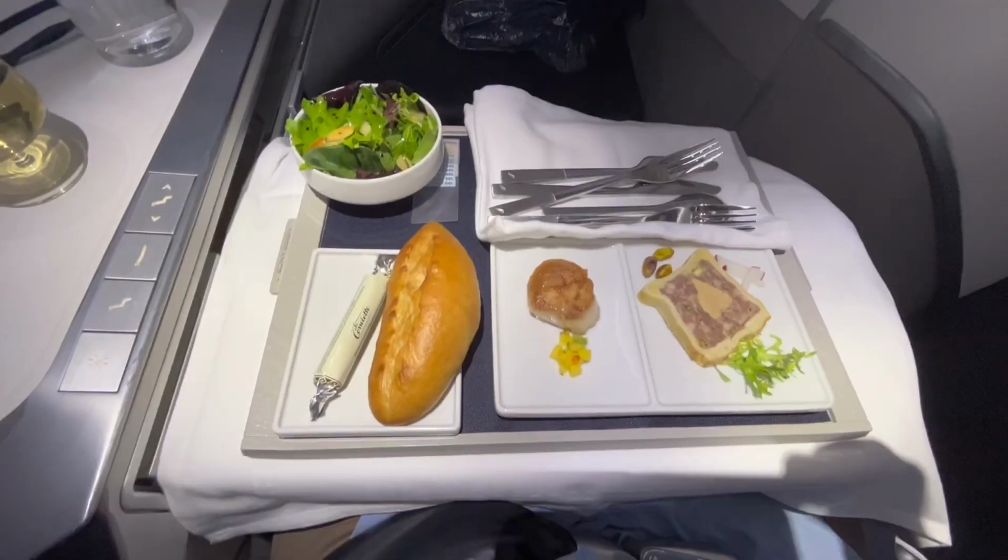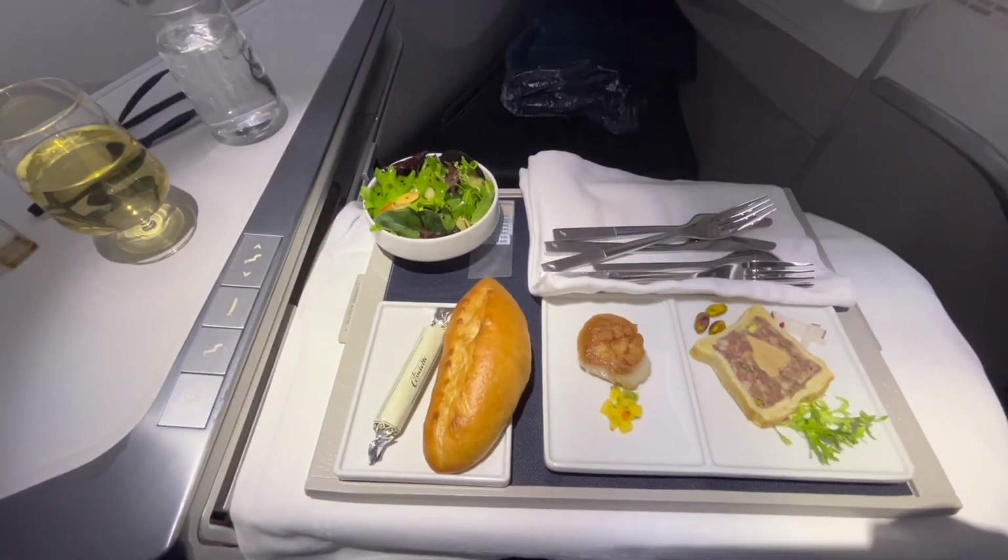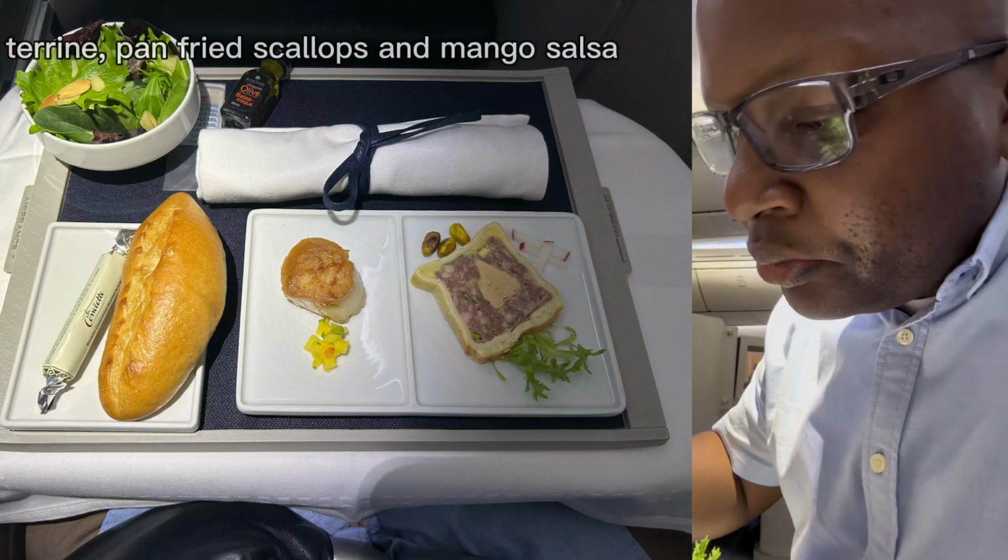Here, as you can see, I'm sampling this champagne. Like I say, this champagne wasn't top shelf, but it was still good enough that it makes for the experience better. Next up was the starter meal, which was dark terrine, pan-fried scallops, and mango salsa.